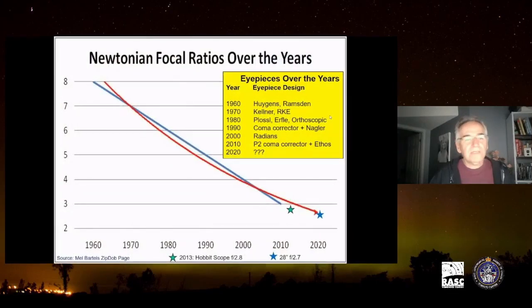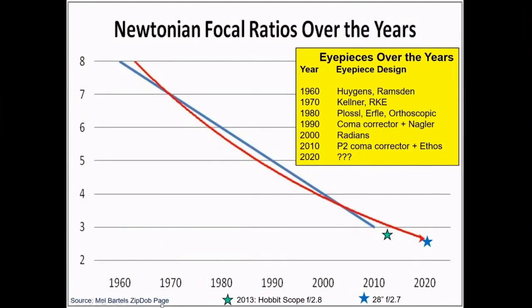This is a page that Mel Bartels put together on a ZipDob page. And this is an interesting slide. It really struck me when I saw it, because if you go back to the 1960s, everyone was making 6-inch f8 telescopes. It was just the thing to do. Some people made 8-inch f8s, the really big ones. But over the ages, we went down to f7, f6. In the 1980s, everyone was making 8-inch f6s, and 10-inch f6s, 12-inch f6s.